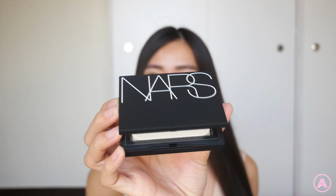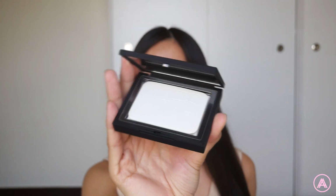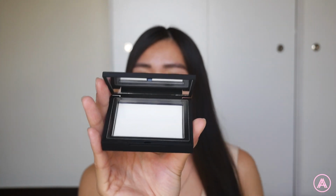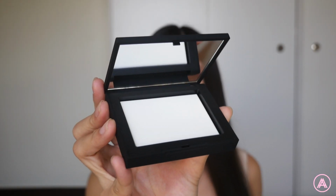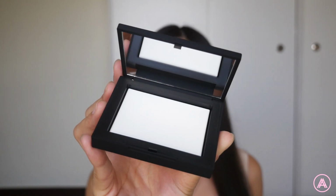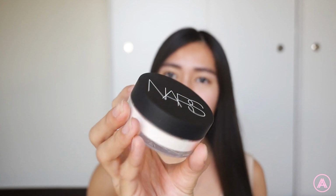But let's talk about the freebies for a bit that come with it. This is the light reflecting setting powder in translucent. This is the pressed powder version. It also comes with this cute little puff. Looking closely at the powder, it looks like there's a bit of glitter flecks in it, but not too much. This is the loose powder version of the translucent crystal powder.